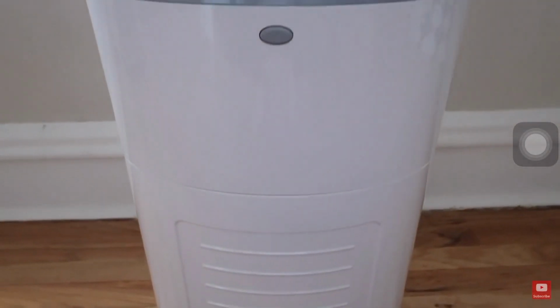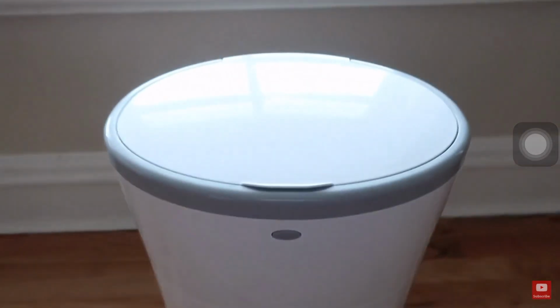It's the Decor Plus. I actually love it. You never smell anything. It's very easy to use. It's simple. It's affordable. It's even chic looking. It's not ugly and bulky. I like it. I actually really love it.